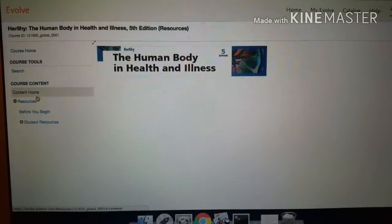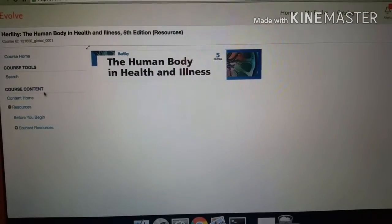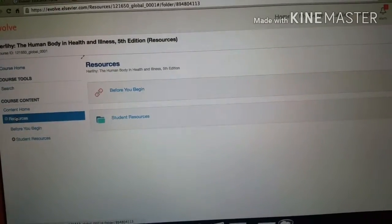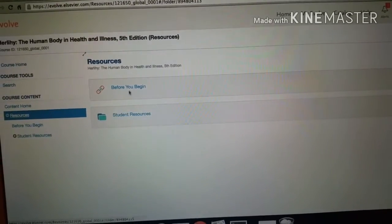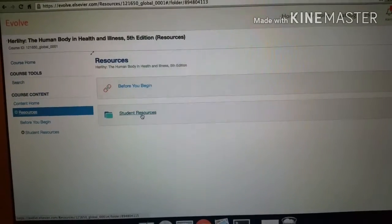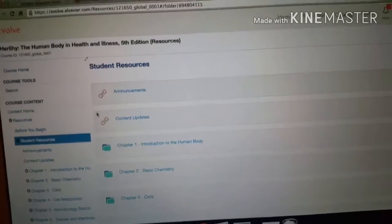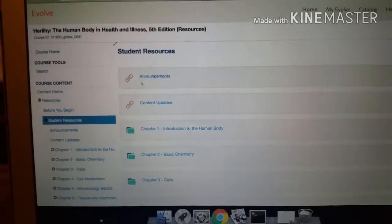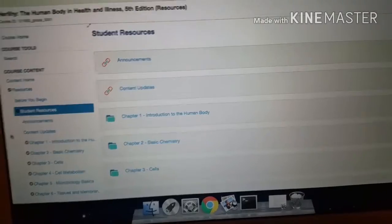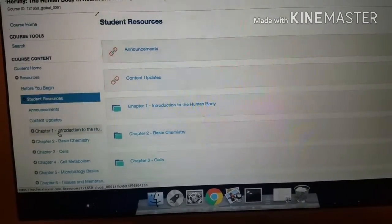Anywho, this is the book we're going to be using, and it says course content. You click on your resources, and you have student resources and before you begin. I'm not going to go through the before you begin because I think anybody can do that on their own, but I'm just going to go to the student resources and show you guys what all they have. Okay, so it has a list of all the chapters. Whichever chapter you're going to be studying for, you just click on it. So I'm going to click on chapter 1.